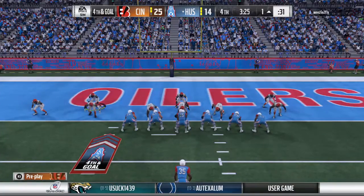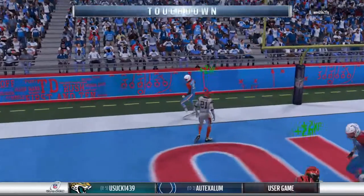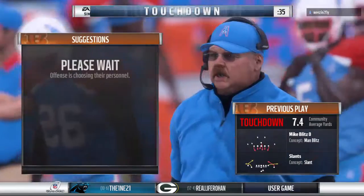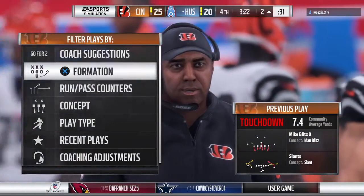Well, look at the clock. You're down 2 scores. Have to go for this, don't you? And got his man. It's caught. Touchdown, Houston. Big 4th down conversion for the score and the defense. That is a tough pill to swallow.